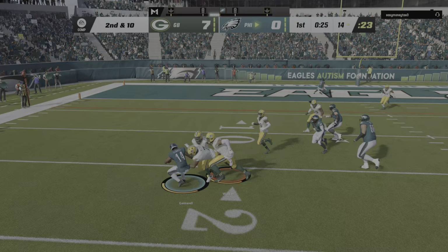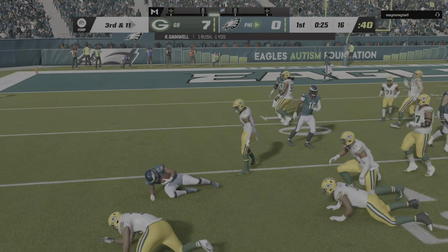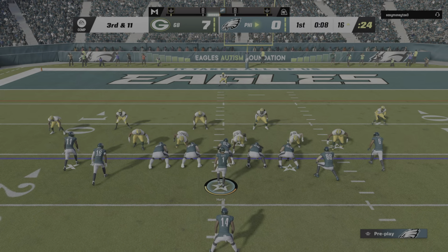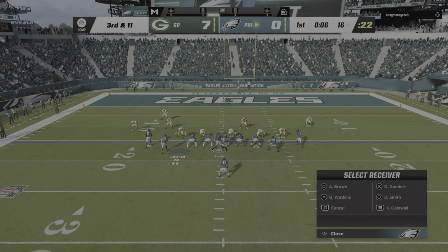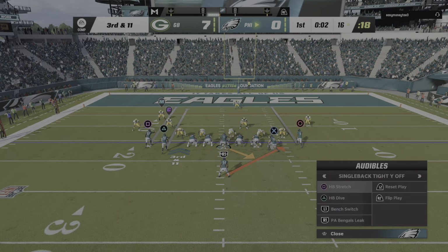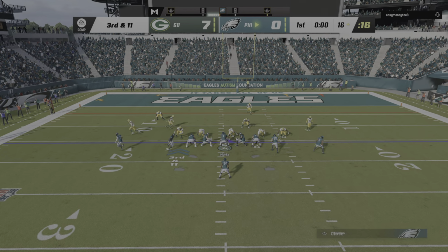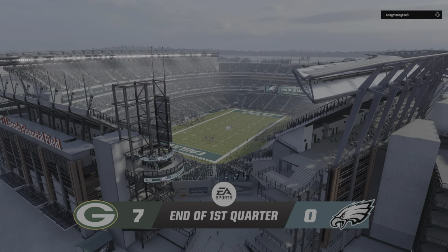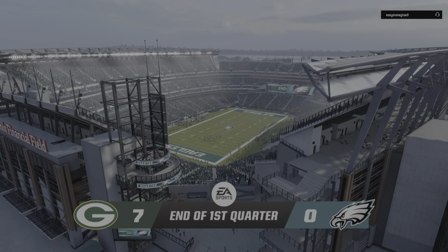They'll run for the first time with Kenneth Gainwell. And he goes backwards here, losing yardage back to the 16. After one, 7-0 on EA Sports.